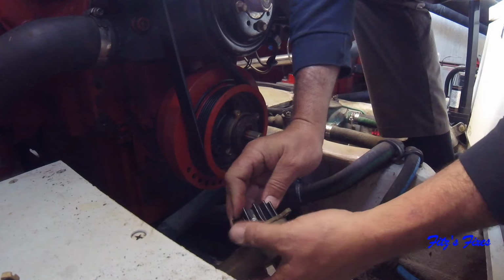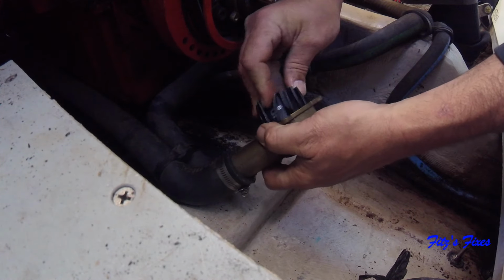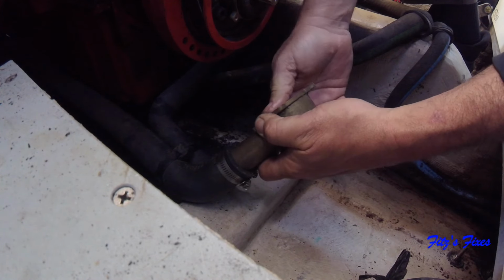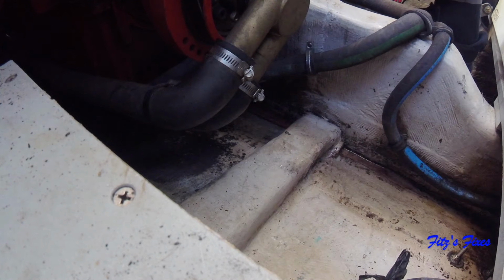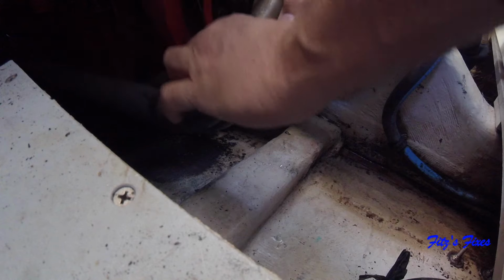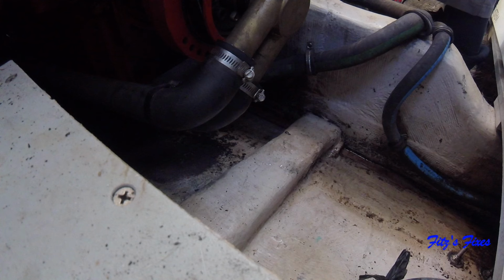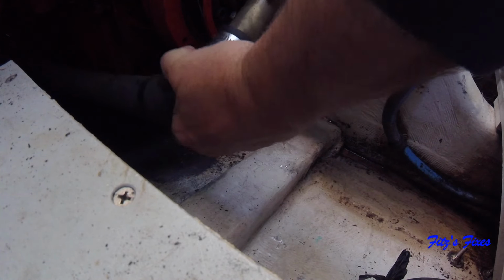But I just like to, if you can see this, get it all soapy and just twist it in like that. And it just goes right in. And then it's spline, so you gotta match up the spline. And it's a lot easier with the hose not on it. If for some reason I can't get this on, I'll take the hose off. But if you can just turn it enough to meet up with the spline, then you don't have to worry about it.